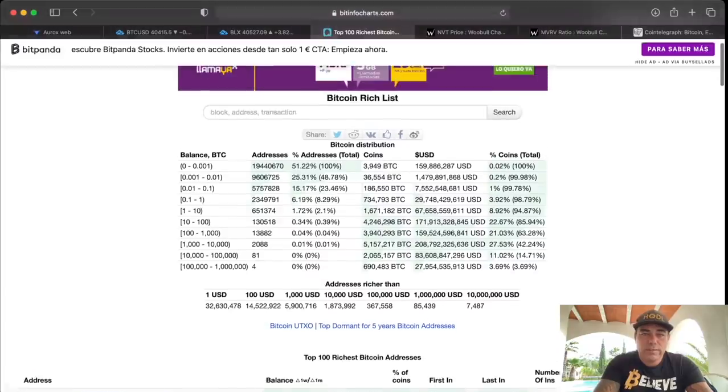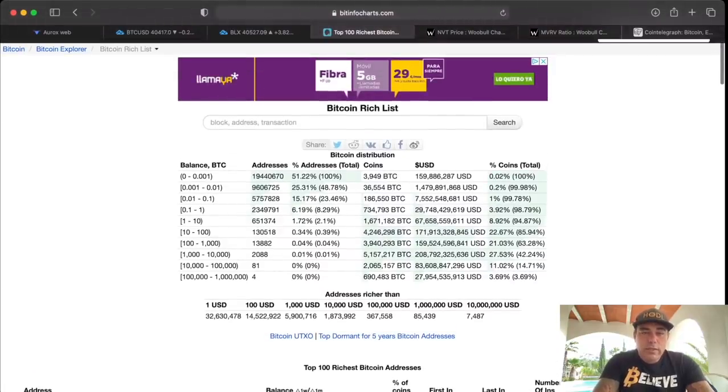And on this chart now you can see that if you look at people owning 1 to 10 Bitcoins, that's only 650,000 wallets. That's only 1.7% of the people that own 1 to 10 Bitcoins. The biggest amount of people, 6 plus 15, that's 21, plus 25, that is 46, plus 50, almost 79% of all Bitcoin wallets holds less than one Bitcoin. That's 79%. And only 0.3% holds between 10 and 100 Bitcoins.